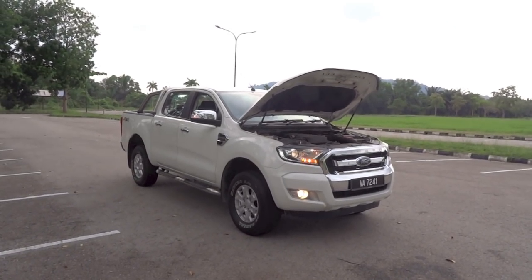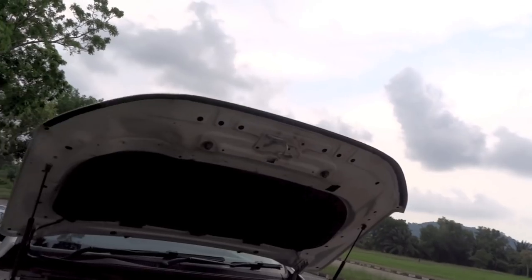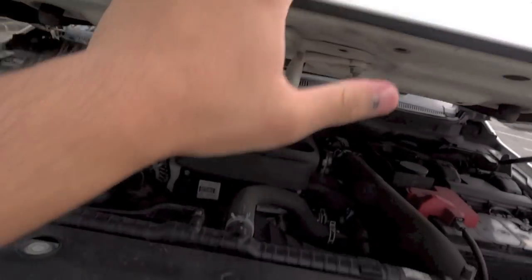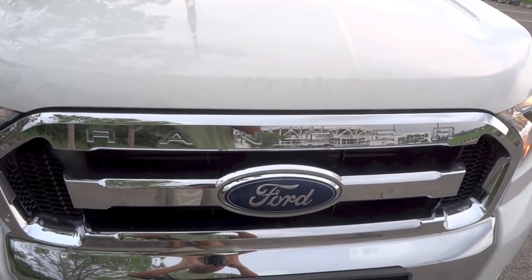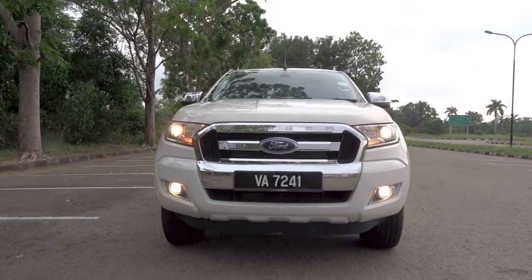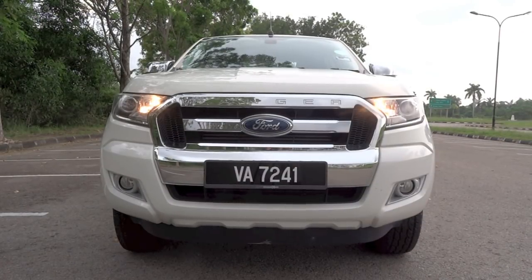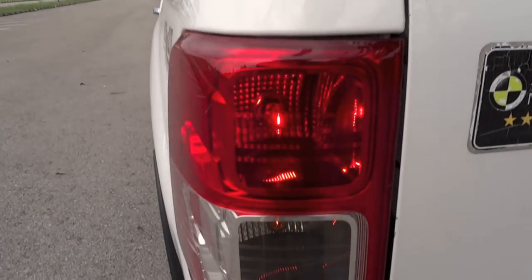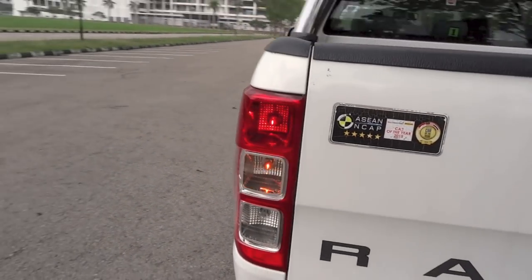Fuel tank size is 80 liters, and the combined fuel consumption for the Ranger 2.2 4x4 double cab automatic is 8.1 liters per 100 kilometers. 214 grams of carbon dioxide is emitted per kilometer, and this Ranger is a four-wheel drive vehicle. The facelifted Ranger T6 went on sale in Malaysia in October 2015. All variants available are in the high rider configuration.